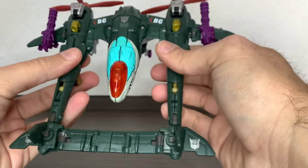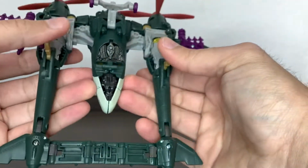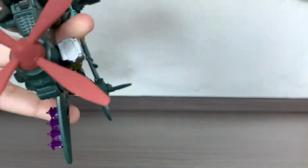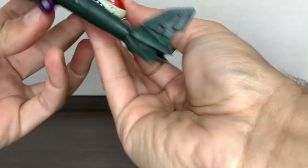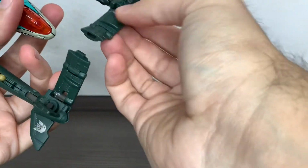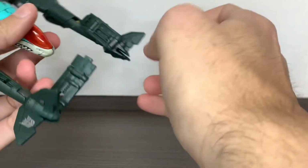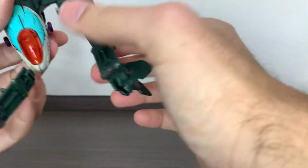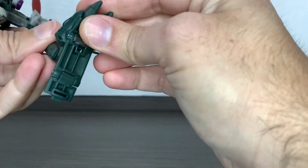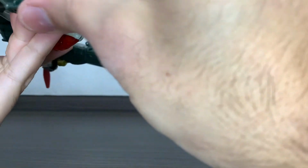Now, to bring this guy back into robot mode, you can start by just collapsing the landing gears. You can take the rotors, the machine guns, the Gatling guns here. Just bring them off. We'll start with the feet. We just undo this part and bring that there. Then we bring the feet into position, and yeah, there we have the feet.